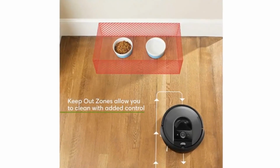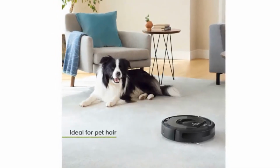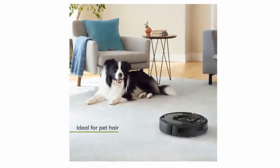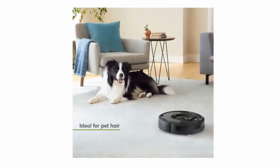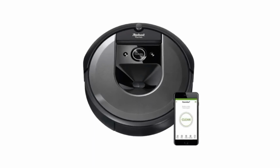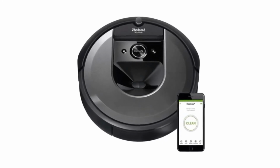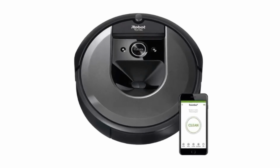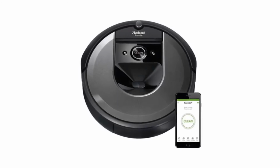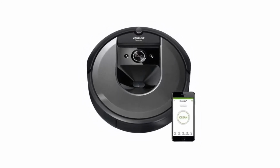Learns, maps and adapts, imprint smart mapping enables the robot to determine the best way to clean every room. Intelligently recharges and resumes to get the job done. Ideal for homes with pets, dual multi-surface rubber brushes work to grab dust, dirt, and large debris. High-efficiency filter traps 99% of mold, pollen and dust mite allergens. Dynamic duo: imprint link technology allows Roomba i7 and Braava Jet M6 robots to automatically clean in sequence, vacuuming and then mopping.